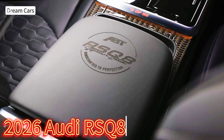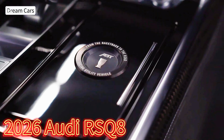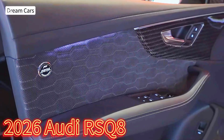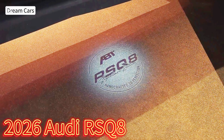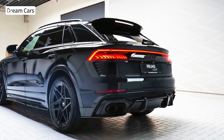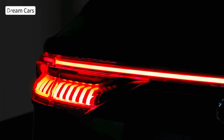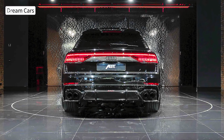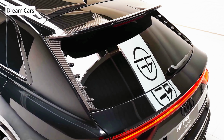Moving along the sides, you'll notice the wide, sculpted wheel arches and sharp character lines that define the dynamic silhouette of the RSQ8 ABT. The side profile is both athletic and luxurious, with custom 20" to 23" ABT alloy wheels that create an unmistakable performance stance. These wheels are not just for looks, they are carefully engineered for weight reduction and improved handling. The vehicle also features carbon fiber accents, further emphasizing the sportiness of the RSQ8 ABT.